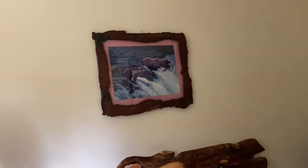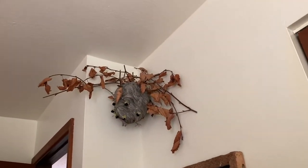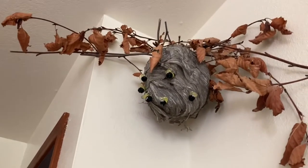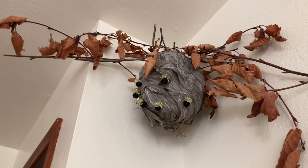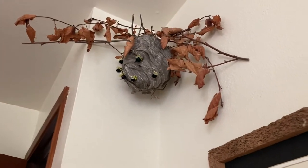Oh, okay. That's good. And there's my hornet's nest. I like that. I'm going to get some different kinds of leaves and put them on. I looked at my taxidermy supply catalog and found some beautiful stuff. And so I think I'm going to get some.